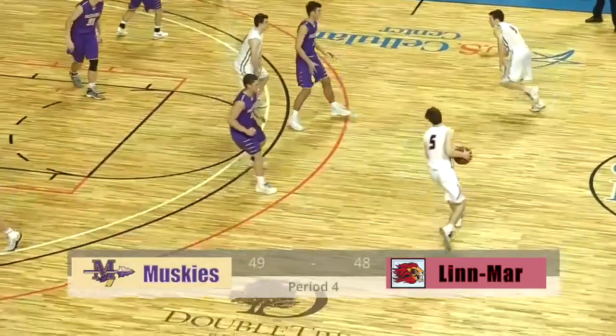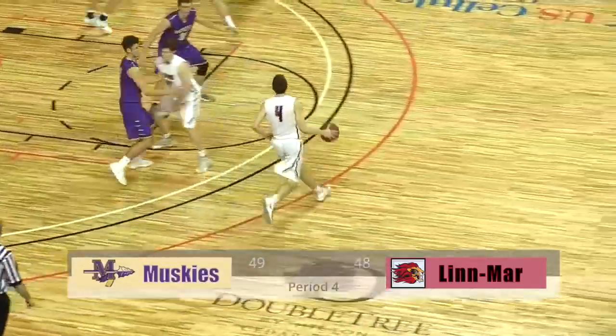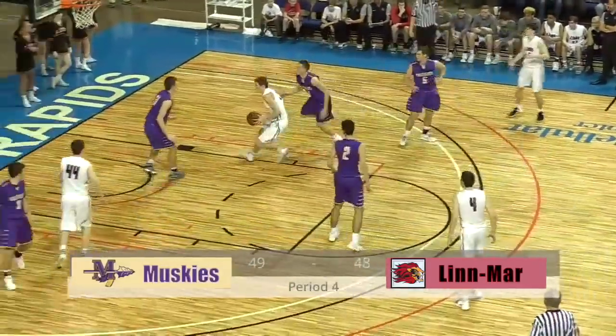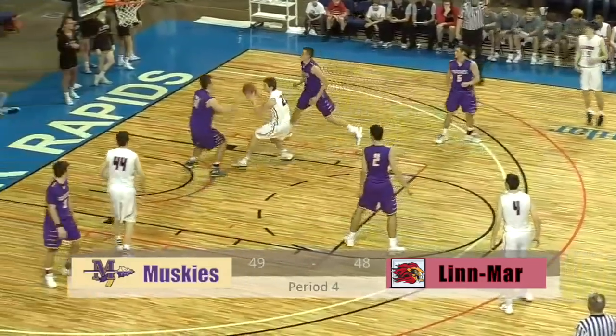Ruff to Robertson. Now it's out high for Nelson. Swings it to Robertson. Robertson in the left corner. Now he dribbles top of the key. Swings it to Nelson, right wing. They feed Hutchison and a foul on Wieskamp. And Hutchison will go to the line to shoot 1-and-1, and that's a third on Joe.